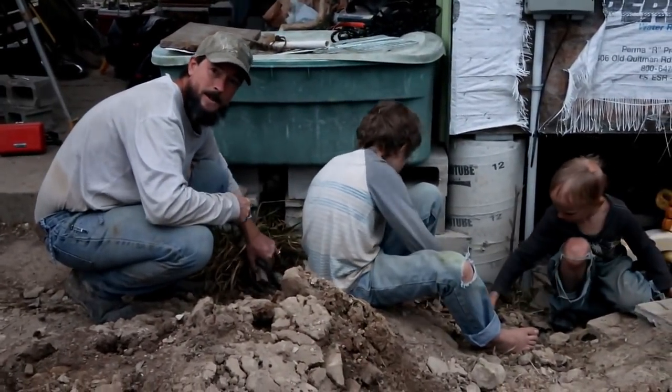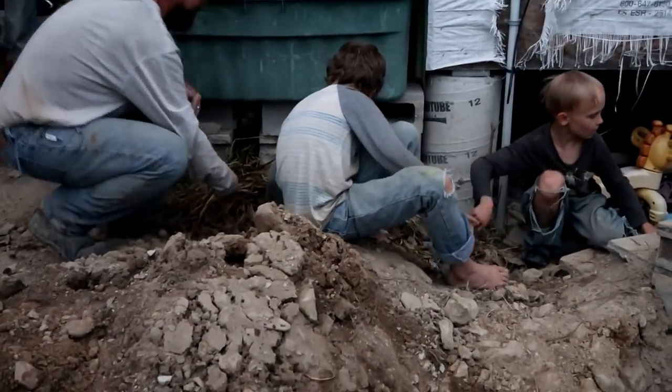Cowpile's been here for, what, 3 years? Yeah. Finally getting to bury it.